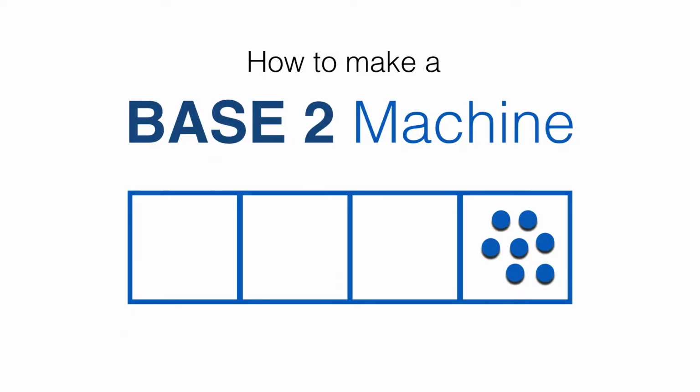We know how to make a base 2 machine. We put in a bunch of dots and start doing explosions. But did you ever wonder which explosion to do next? I could do this explosion next, or I could do this explosion over here. Doesn't matter which one I do first. It always seems to work out right in the end, but how can you be so sure? That's what we're going to talk about in this video.